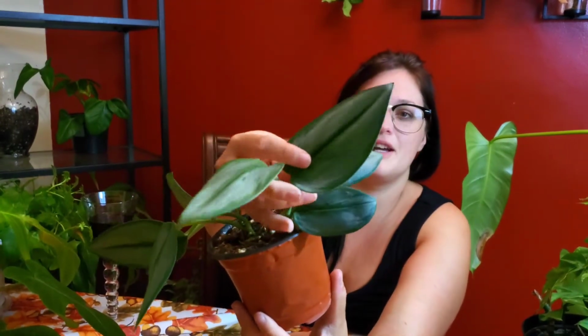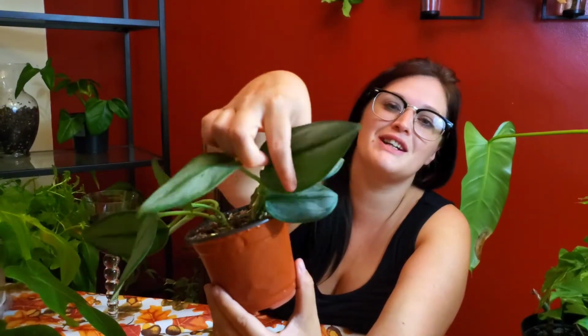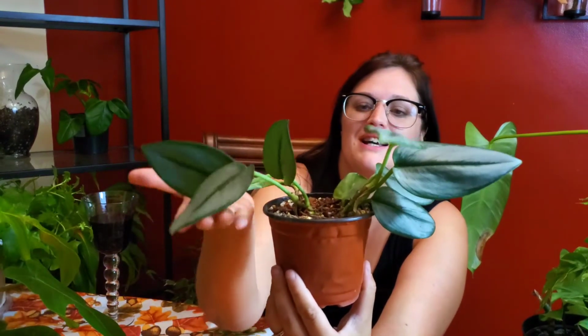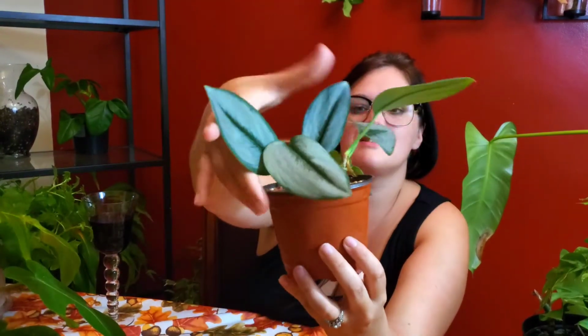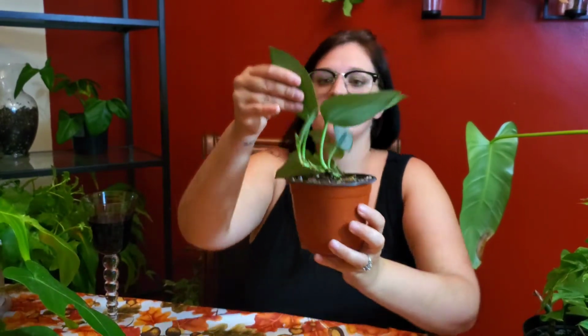Scindapsus treubii, I guess light form or just normal form. It's a Scindapsus, and then it has this silver in the middle. Again, one of my imports, there is a brand new leaf just popping up right here. And I just think this is a really cute statement piece.